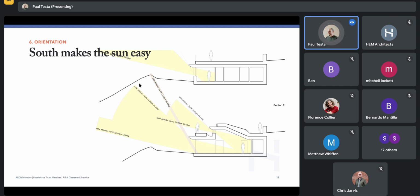South does make the sun much easier. So this is that very complex bungalow, but we can see here that it has an almost perfect south-facing orientation and allows the low winter sun deep into the plan so that we get lots of solar gain, but then the high summer sun is shaded by the metre overhang that we've introduced above the windows. So that makes it really easy.